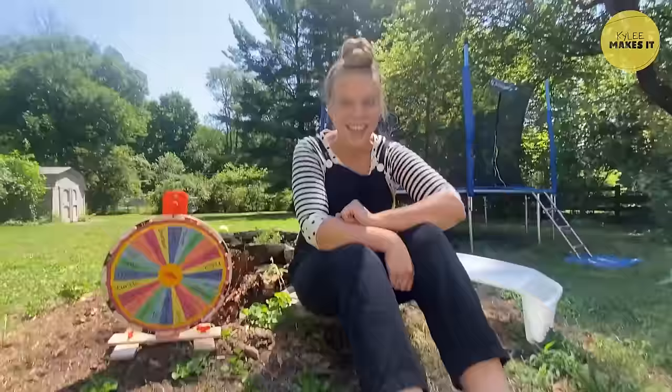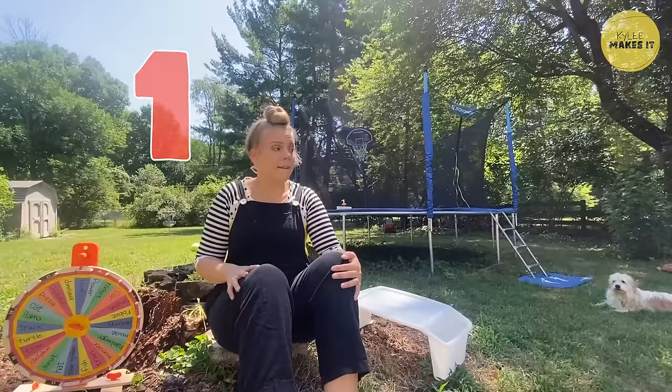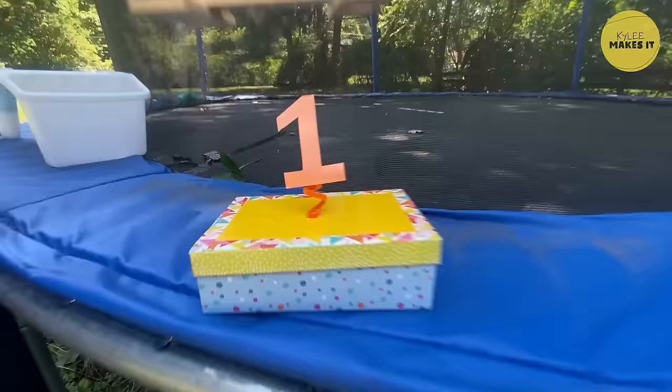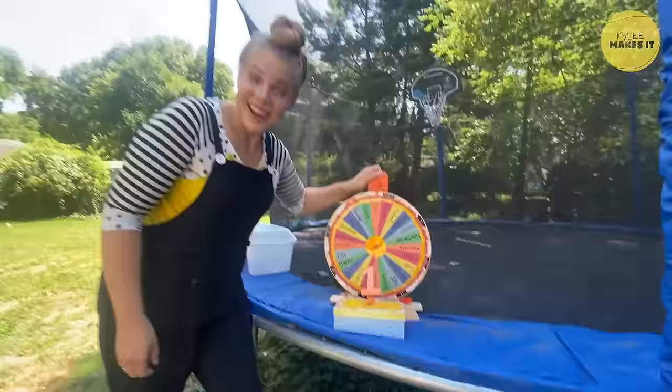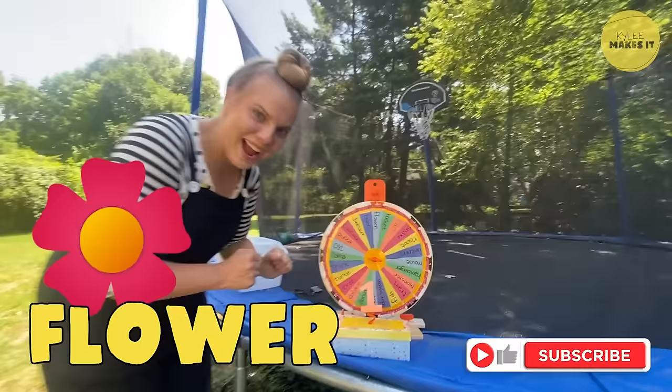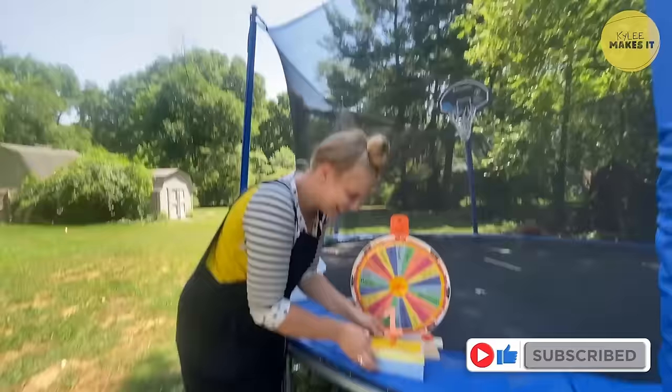Do you see it anywhere? Oh, did you find it? All right, let's go. We've got our spinner. We have our mystery art supply box number one. Let's spin first. Flower? Pretty. All right, let's see what we're making this flower out of. Ready?